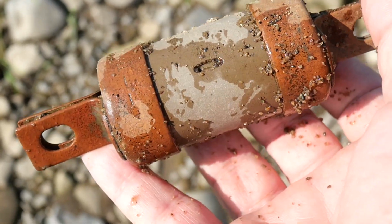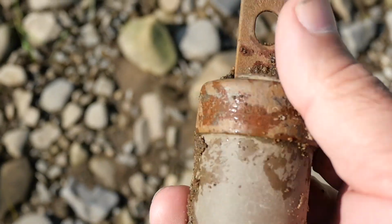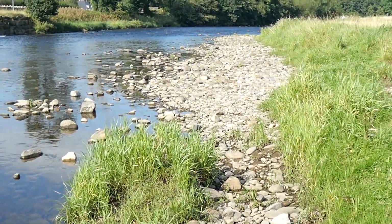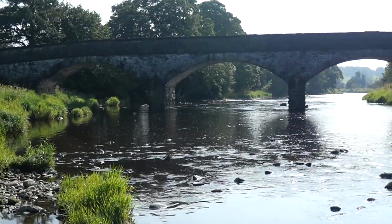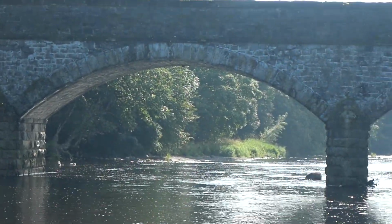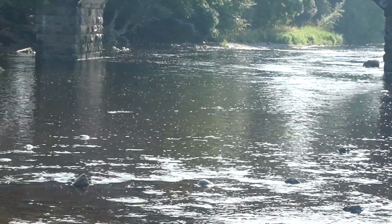Don't think I'll take that, but I might just take it to clean it up and see what writing is on it, if there's nothing else I've found so far. Well, apart from that big fuse and a few little bits of white, nothing. So we'll go and have a look down there, because I can see there's a lot of banking on shore there, but is there anything on it? Like I say, you've got to go and have a look to find out.